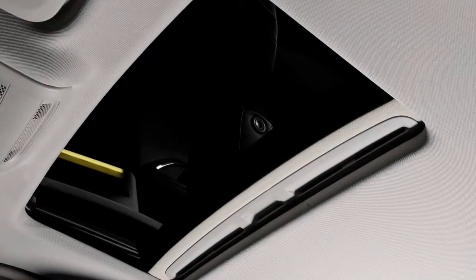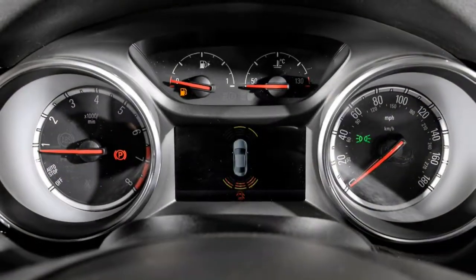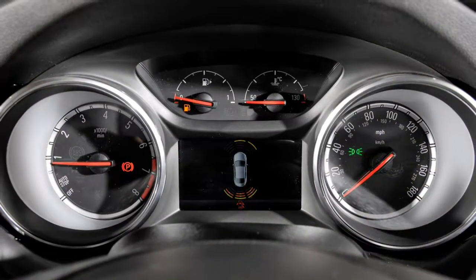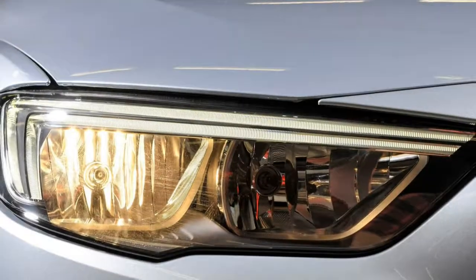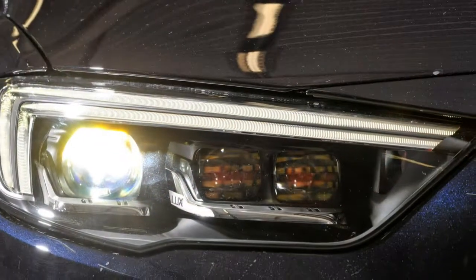When the Insignia Grand Sport was crash tested by the experts at Euro NCAP in 2017, it achieved a full 5-star rating, with both the pedestrian protecting pop-up bonnet and the automatic emergency braking system being highlighted as particularly effective.